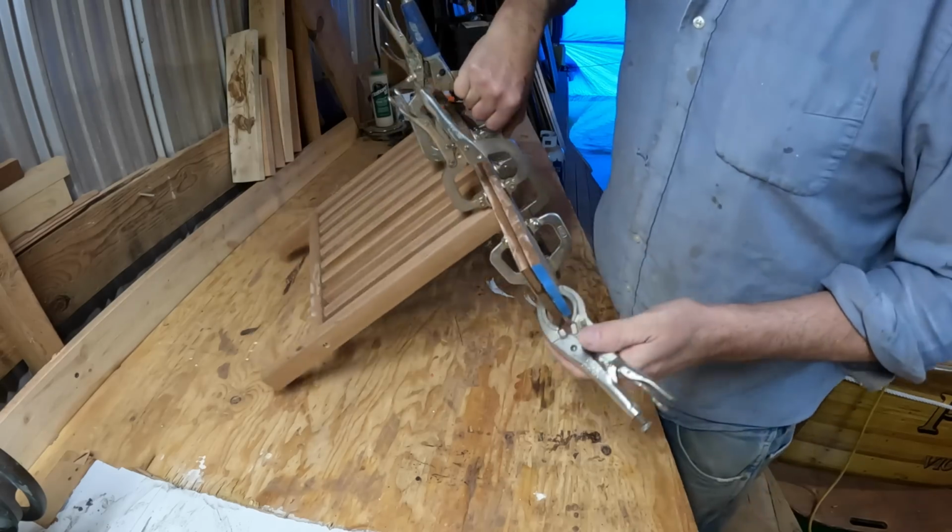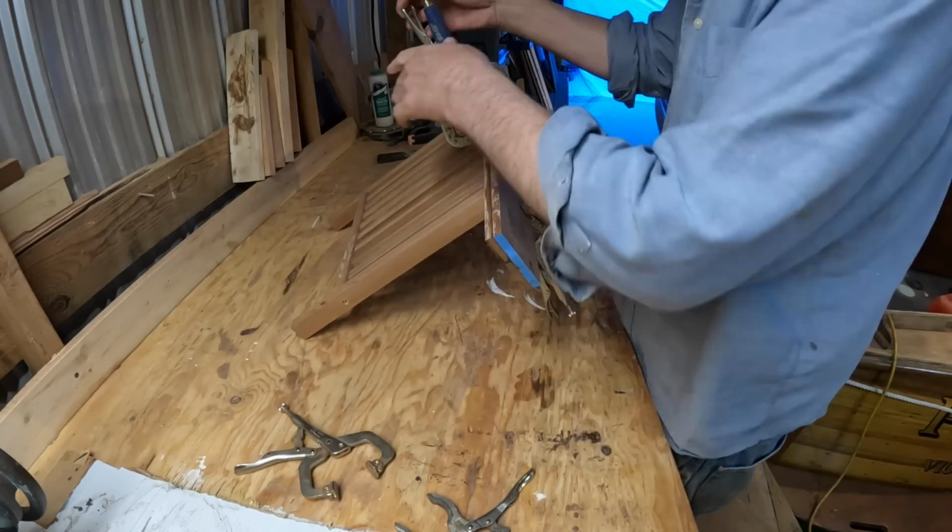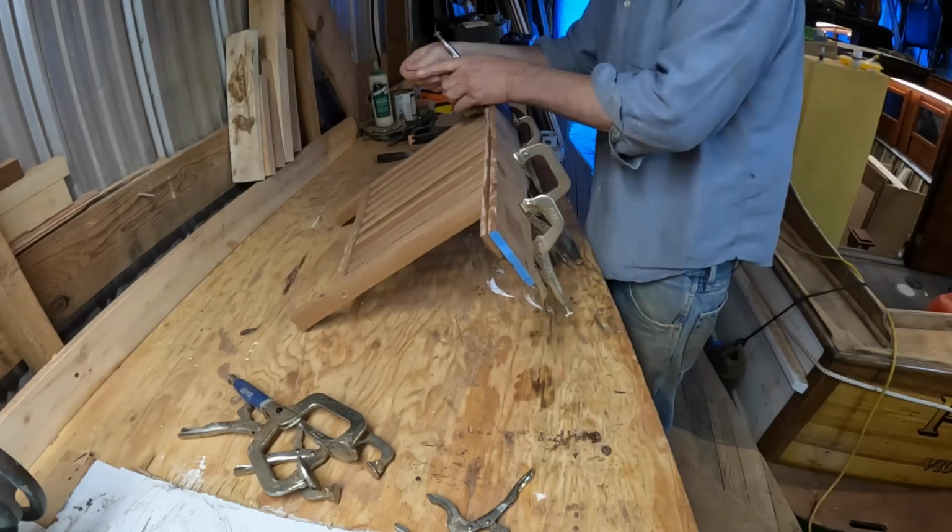All right, so while I wait for that to start dissolving, let's unclamp this. This has been clamped for well over a week, so it's certainly all set.